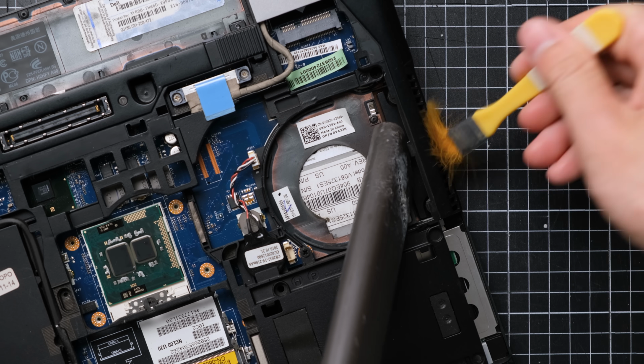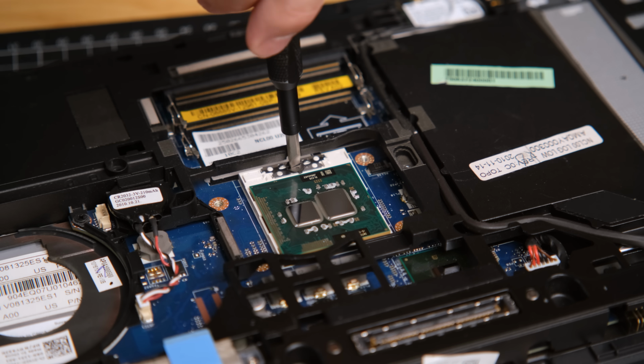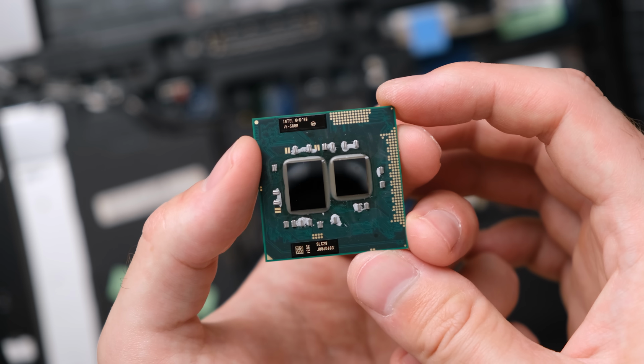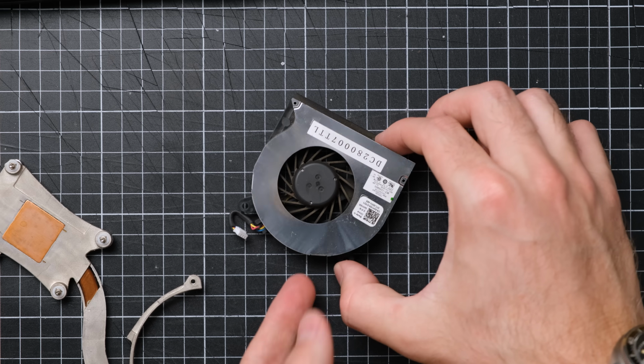Given that there is only a singular fan, pretty much all of the internal dust and debris is in this one spot. Older laptops do often have removable processors. You turn this small screw to release it, and my research leads me to believe this can be upgraded to an i7 6400M, but it's not that much faster.